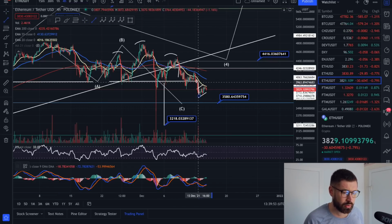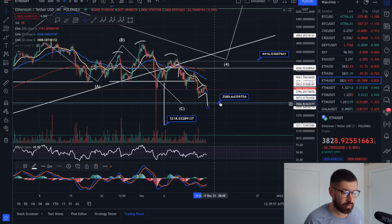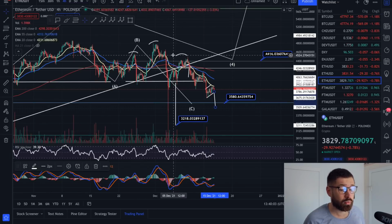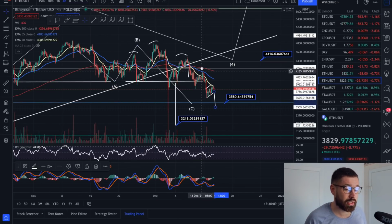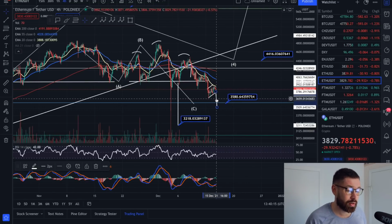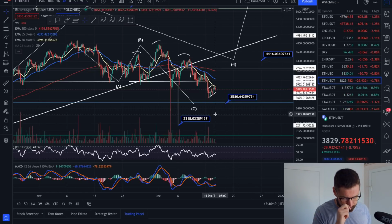So what I'm going to do is just measure out our little flagpole and see where it brings us from our breakout. So it brings us just below 3580 down to about 3501, which lines up with the bottom of our wick. I talked about that scenario of us wicking down, having a nice bounce and bleeding all the way back down, going through that ABC correction and coming back down to 3580. And as of right now, that is playing out, guys.